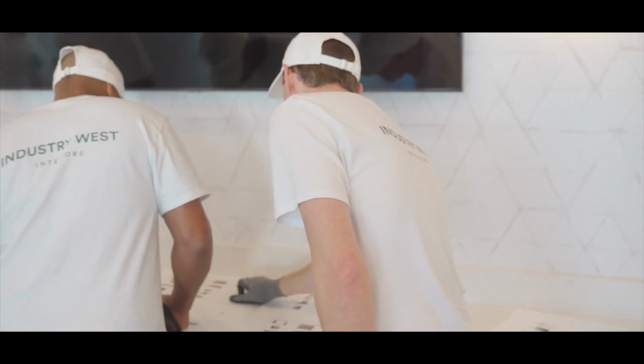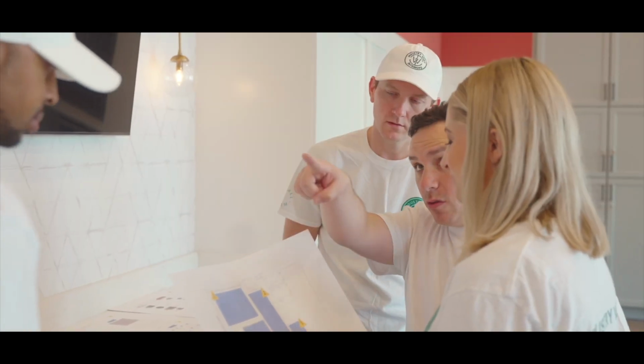The process from concept to install when it comes to an interiors project at Industry West was really about getting to know what the client's needs were and trying to understand what it is that you're trying to create, taking it and then just running with it from there.